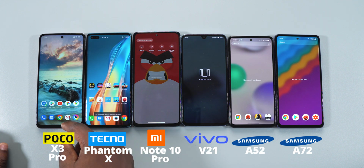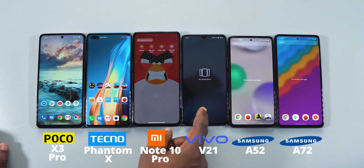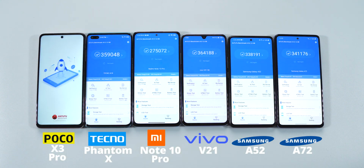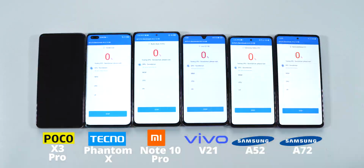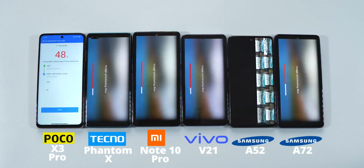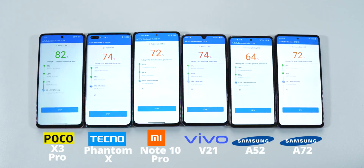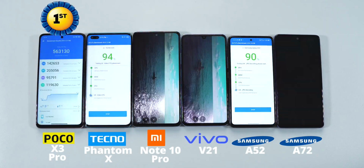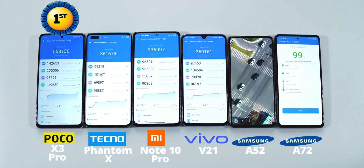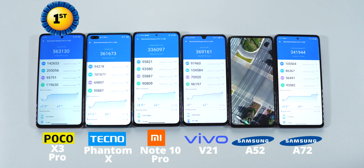Now for round 1, all smartphones have their battery level at 100% and apps running in the background have been cleared. Running the first synthetic benchmark app, Antutu Benchmark, all smartphones have the latest version 9.0.12. I reckon the Poco X3 Pro with the Snapdragon 860 chipset will finish this test before any other smartphone on this table. And there you have it. The Poco X3 Pro crosses the line first. This just shows that you don't need to spend a lot of money to have the best processor.